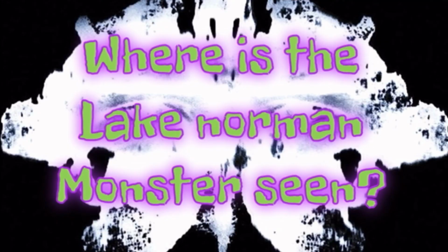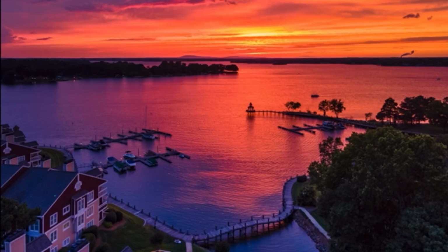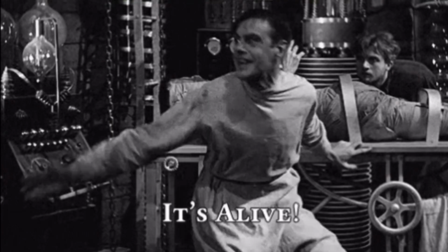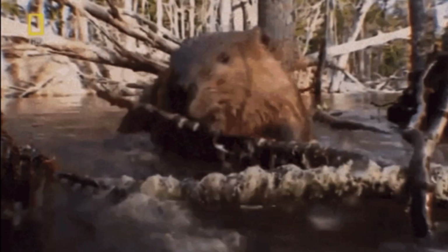Where is the Lake Norman Monster seen? If you haven't guessed it by now, then I don't know how to help you, but the Lake Norman Monster is predominantly seen in Lake Norman, which is in North Carolina. Sightings have been recorded all the way back to 1963 when Lake Norman was created by Duke Energy after they built the Cohen's Ford Dam.